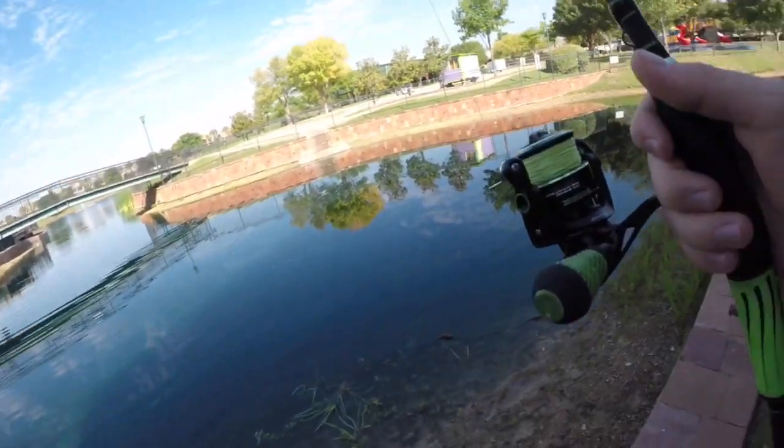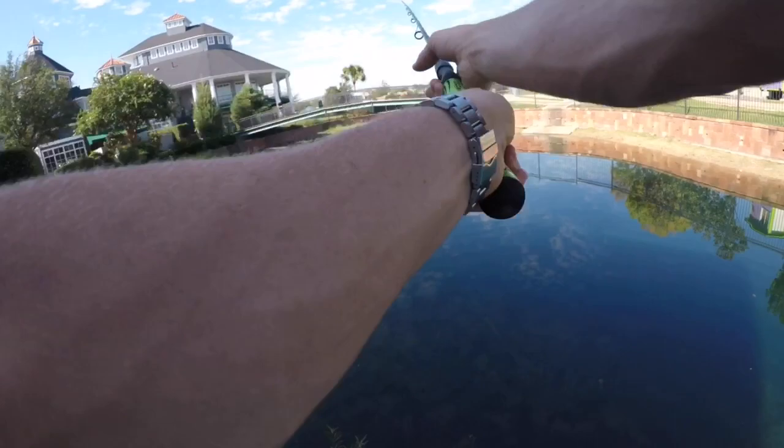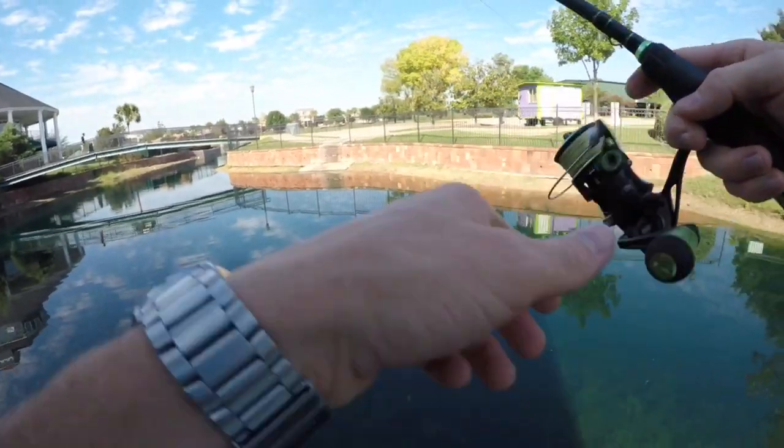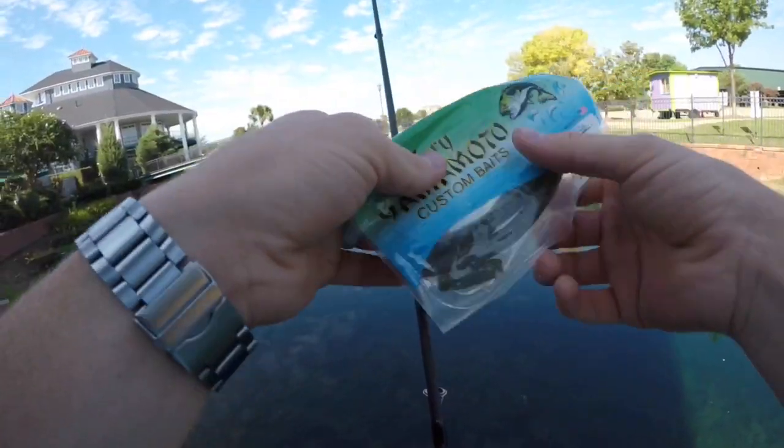No, but I didn't realize it was lowered. I thought I was going down. I'm like, what the heck? Well, there went the first worm. Luckily, we got a few extras.